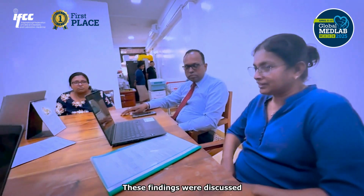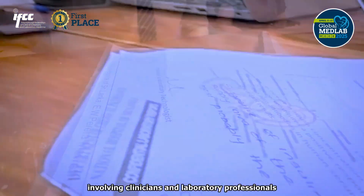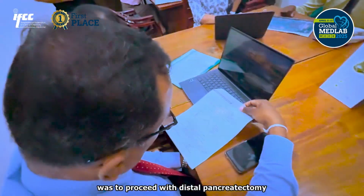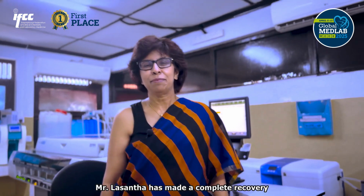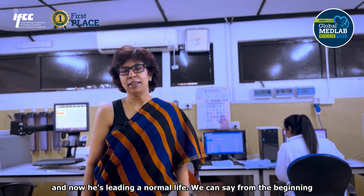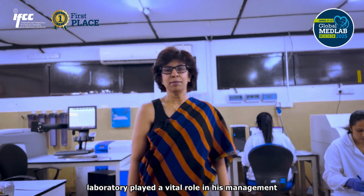These findings were discussed within a multidisciplinary team meeting involving clinicians and laboratory professionals, and it was decided that the best management was to proceed with distal pancreatectomy. Mr. Lasantha has made a complete recovery and now he is leading a normal life. We can say from the beginning, laboratory played a vital role in his management.